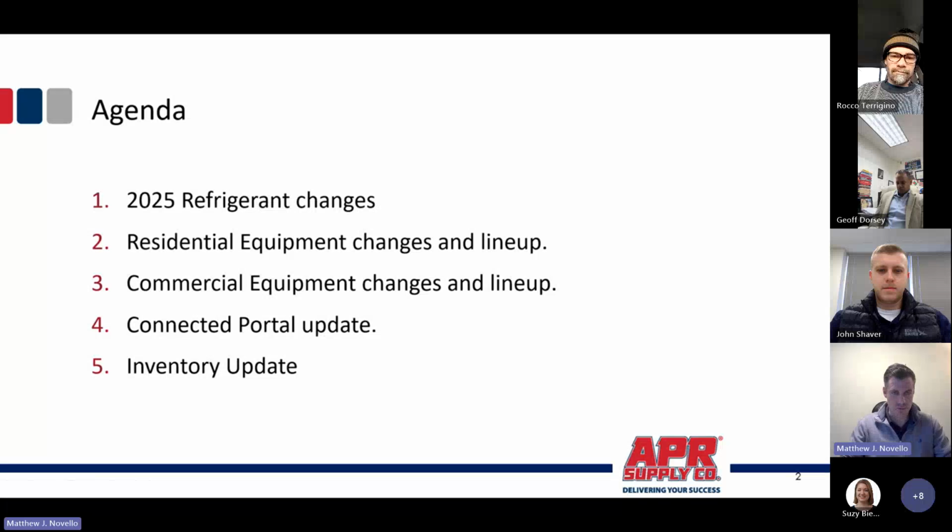Okay, so what we'll discuss today, we'll briefly go over what this refrigerant change is, mostly because I was with some customers yesterday and had some questions, so we'll just touch on a few things. We'll talk about the residential and commercial equipment lineup. We'll discuss the new connected portal for thermostats, and then we're going to discuss a live inventory update so you guys can see where we are in this transition with 410 product on the ground, what's still to come, and what's here with 454B and what's on order.